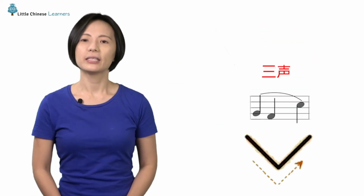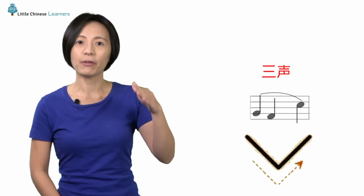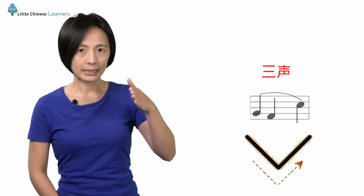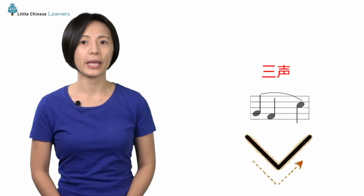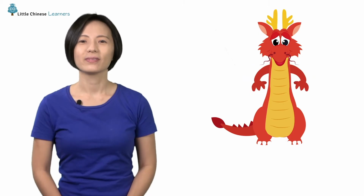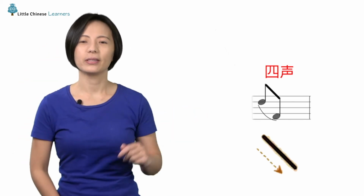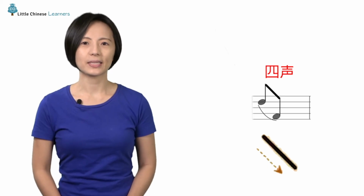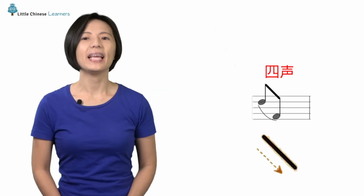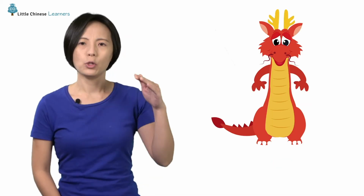The third tone, 三声, is a little trickier. It follows a checkmark sign by falling down first before going back up. It sounds like this. Da. In English, we use a similar tone when we say well. The fourth tone, 四声, has a falling tone. It sounds so heavy that it must fall to the ground. It sounds like this. Da. And yes, we have something similar in English, and it is my kid's favorite word. No.